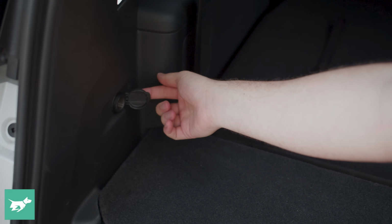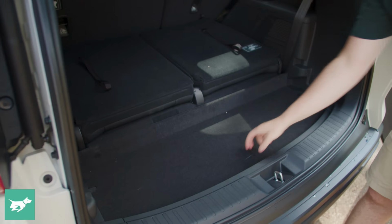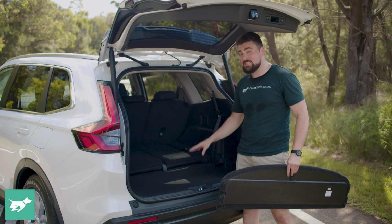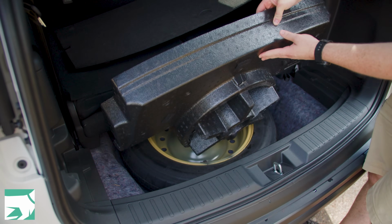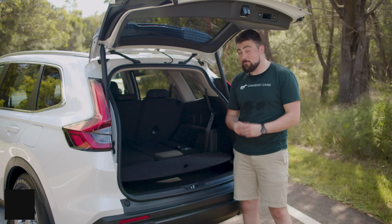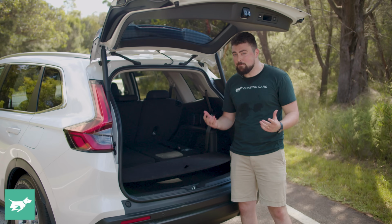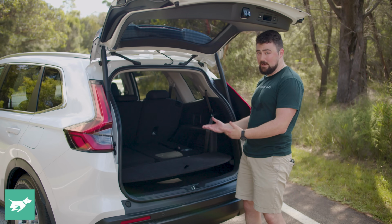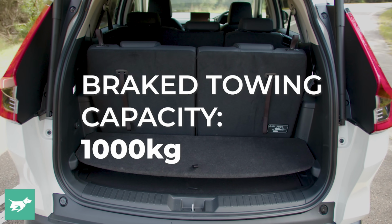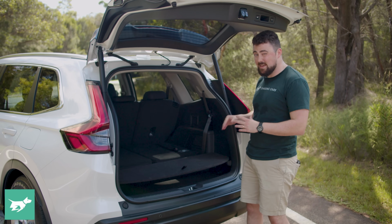We have some things like a 12-volt socket over here, and we also have, if I get this thing out the way and look down very carefully, right underneath, there is a space saver spare wheel under there. So despite having 7 seats, you still have a space saver spare. But while I'm standing here at the rear of the vehicle, it brings me to my next point, which is towing capacity, which is surprisingly very bad with the CR-V. Now, this isn't a big rig tow vehicle. We're not going to expect huge numbers, but even still, this is rated at 1,000 kilos on the 7-seat version, 1,500 on some of the others, but 1,000 on this one.